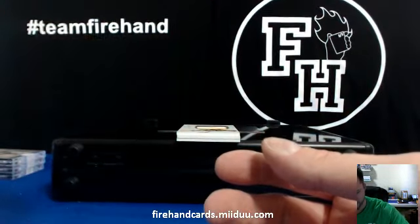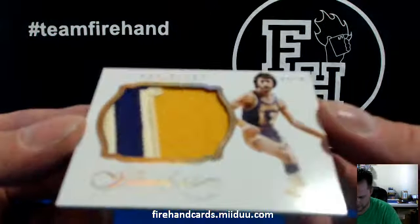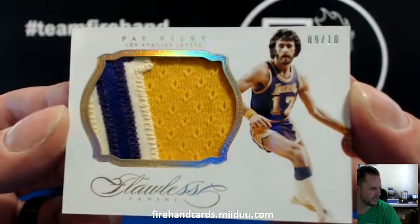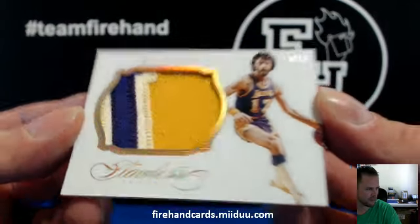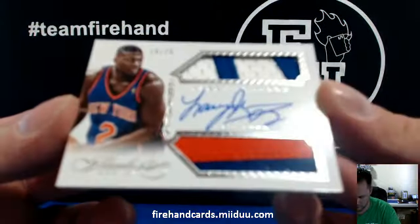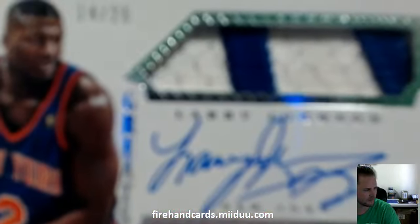They had a nasty one of these on the blog, Knights Lance. I think it was the 101 version. Jumbo patch, Pat Riley. That's numbered out of 10, 9 of 10. Pat Riley Jumbo. The greats, dual patch, 14 of 25, Larry Johnson on the Knicks.